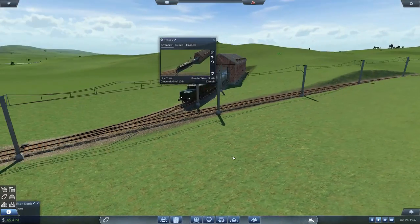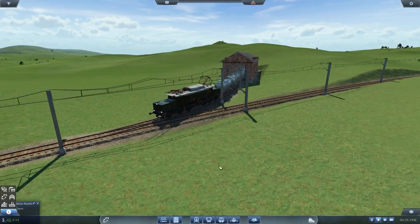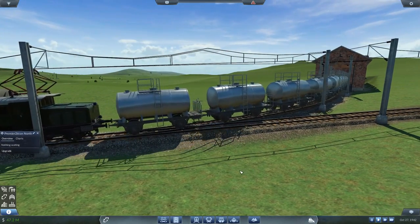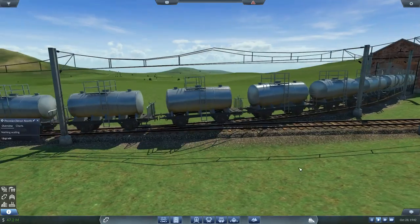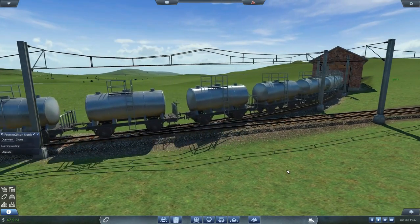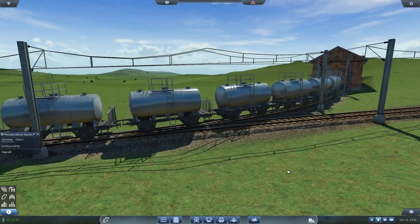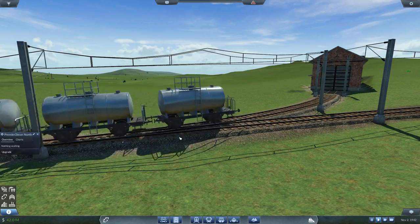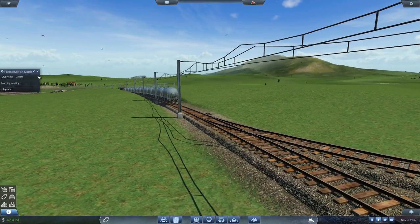Well, we've just seen one of these trains, so we can't watch all the oil tanks roll past, because we didn't look at that. Ooh, and off it goes. Cool, dear, it picks up speed quick, doesn't it?